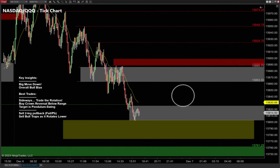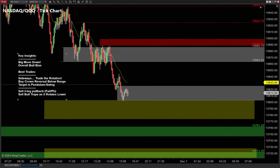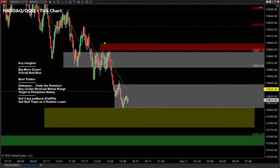Let's talk about a trading range here. Obviously, I don't know everything right now, so we'll speculate about where this range may be. It's tough to predict, right? We may keep going lower here overnight. But let's just say, for example, we end up getting a range like this into the day tomorrow. And it makes sense, right?